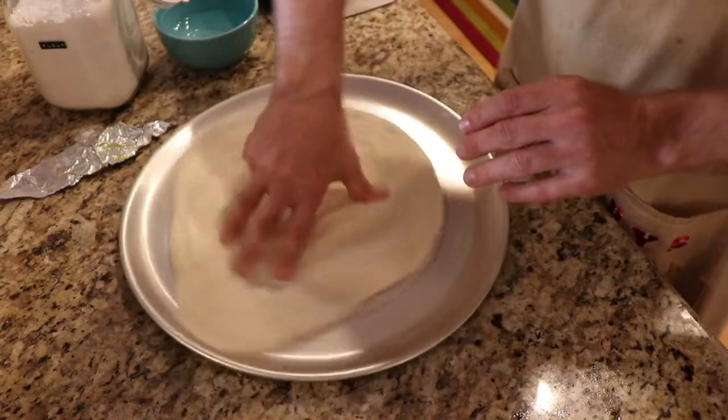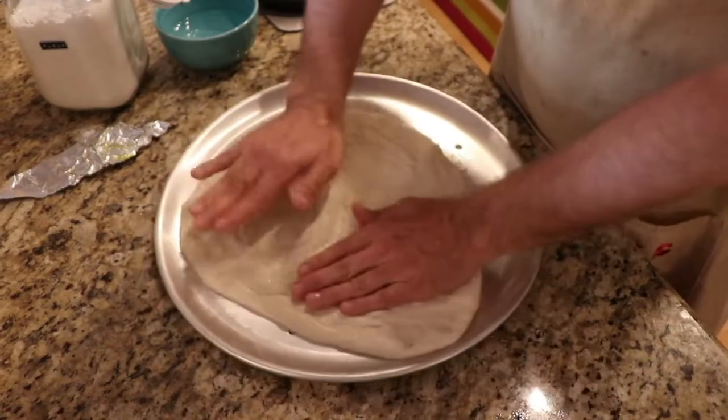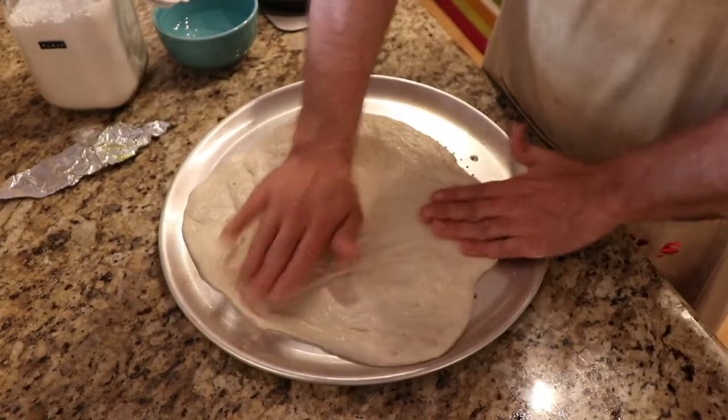You can also spin it around like this a little bit. It's all about the center of gravity.